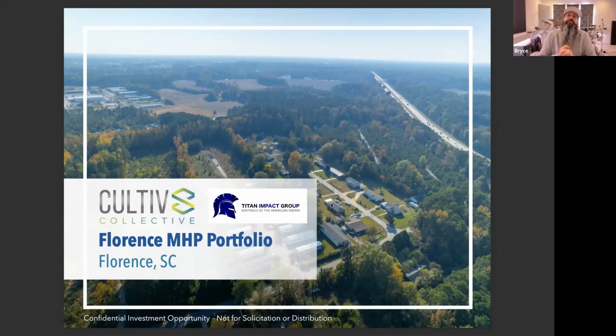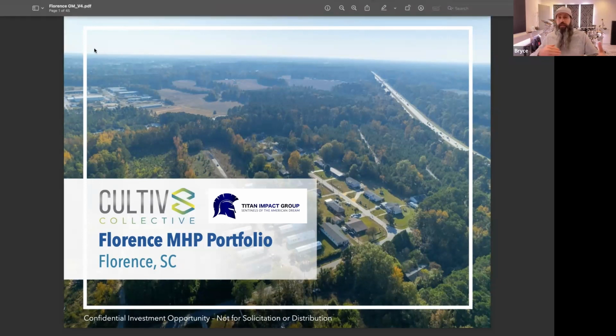We're super excited to be presenting our latest investment, Florence MHP portfolio in Florence, South Carolina. One of the really exciting things about this investment is we already have a portfolio in the Florence area. It's actually in the county of Florence, just outside the city. We're super excited to be bringing this 4-part portfolio to you today. And this is located inside the city. I believe 3 of the communities are actually inside the city and 1 is in the county. We've had great success in this market already. We've been able to hit our targets way ahead of schedule, and we're super excited to be expanding in this market.